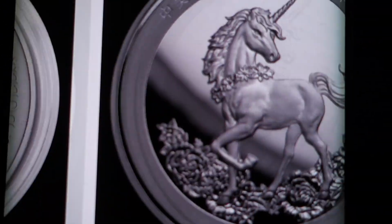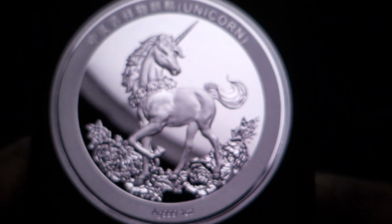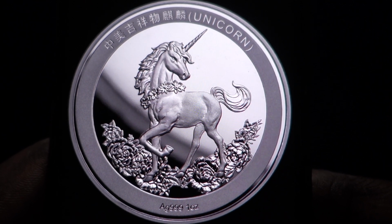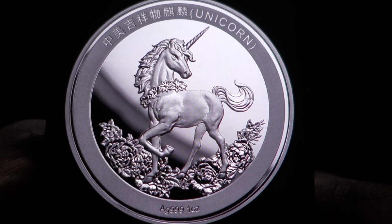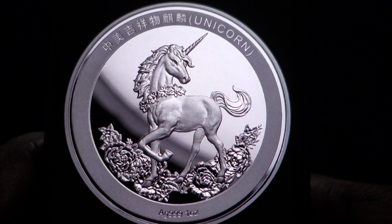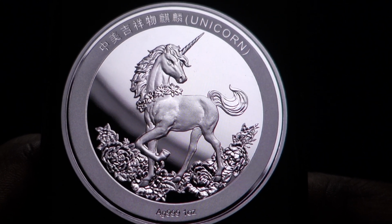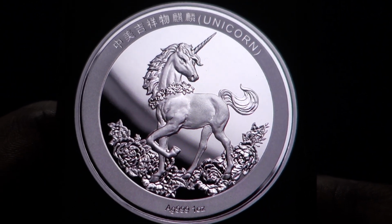So getting on to the next piece, it's going to be the unicorn. So this is the 25th anniversary unicorn coin, PU Restrike. This is, I believe, from LPM. I've got a hand in this. I'm not sure if it's an exclusive to them, but this here, the unicorn, is I think a 5k. So they're following their other restrikes, but once again, another very strong piece.